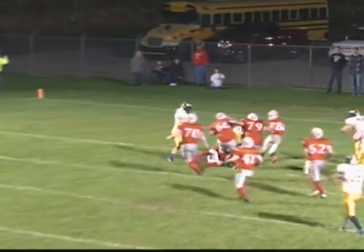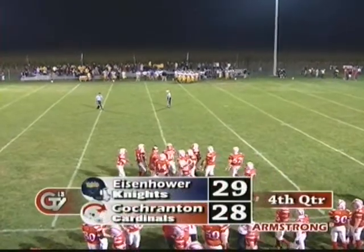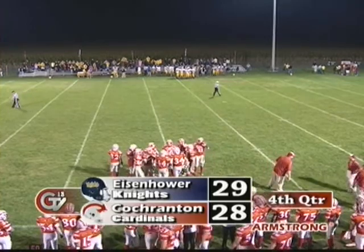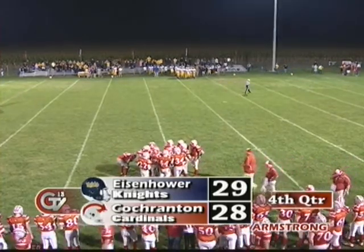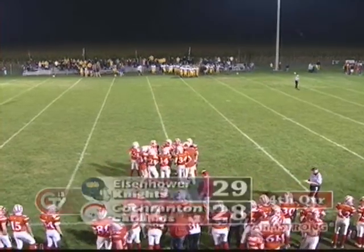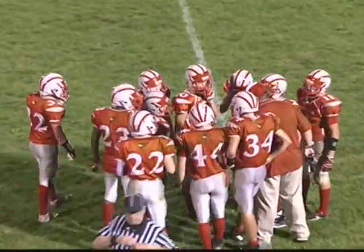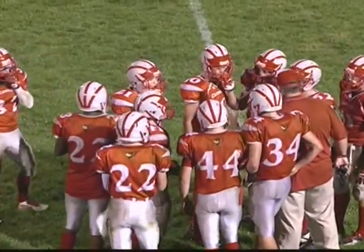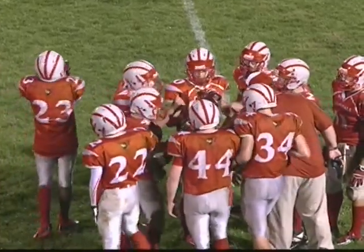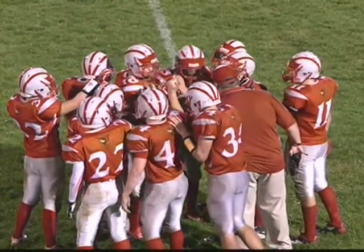And what a drive by the Knights, starting on their own 8-yard line, and drove down the field. How many plays? 1, 2, 3, 4, 5, 6, 7, 8, 9, 10, 11, 12, 13 plays. And they covered a total of 93 yards. Used 2 timeouts and went down there and scored 8 points. 29-28 your score. What a drive by the Eisenhower Knights. Wow. Heartbreaking it's going to be for the Cochranton Cardinals here tonight.